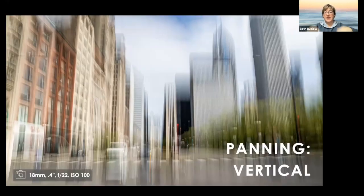Panning vertically, up and down. Here I did downtown Chicago, and I'm pretty sure I went down and up with the motion. This one's 0.4 seconds. Experiment, go up to down, go down to up, do slow, do fast, even do jittery as you're doing it. Play around with it. I will say, I often find I can get a smoother result and have a little more control going down to up.